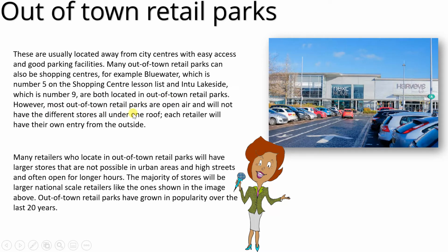However, most out of town retail parks are open air and will not have the different stores all under one roof. Each retailer will have their own entry from the outside. Think about what we've got locally. Many retailers who locate in out of town retail parks will have larger stores that are not possible in urban areas or high streets, and often open for longer hours. Again, think about what we've got locally. The majority of stores will be larger national scale retailers, like the ones shown in the image above.